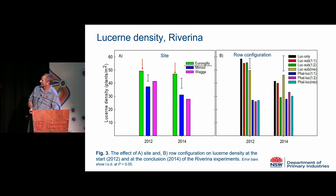We move over to the row configuration treatments, and I'll just go through the legend here. The black is the lucerne only, so lucerne sown without subclover, without any companions, lucerne sown by itself. Then we've got the group of lucerne sub-treatments, where we've got lucerne and subclover sown either in mixed drill rows, in alternate drill rows, so one-to-one, or we've got that extreme treatment in green, where we've got one row of lucerne and two rows of subclover. And then we've got a group of phalaris lucerne treatments, either in a mix, in alternate rows, or where phalaris was in one row and lucerne was in the remaining two.